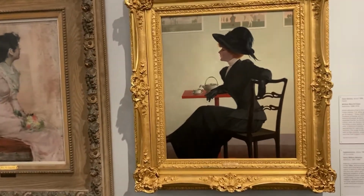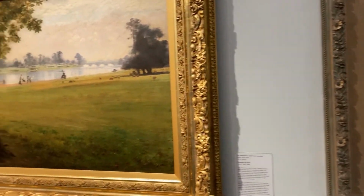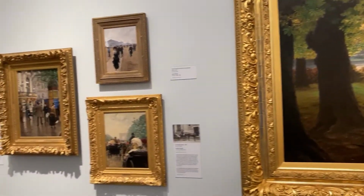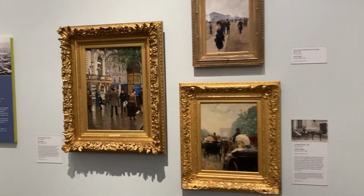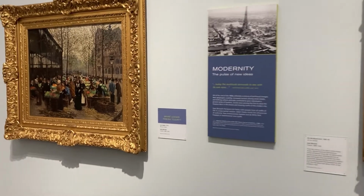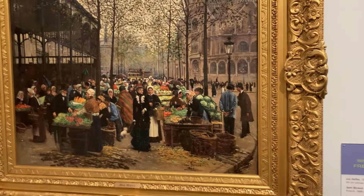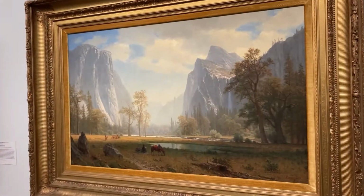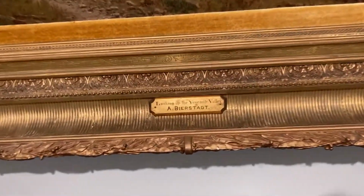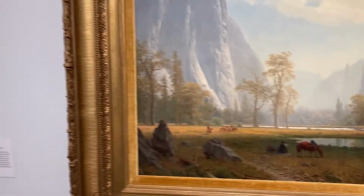Here we see some American and French artists, some portraits, landscape, some impressionism, and scenes just generally around France by different artists. Next we have German-American artist Albert Bierstadt, most famous for the large Western landscape he created, such as this one seen of the Yosemite Valley.